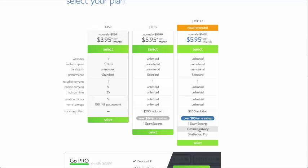And so for me, paying a little bit extra to get the domain privacy is definitely worth it. So I'm definitely going to go with the domain privacy. And I think the spam experts is something that's worth having just for the security of your website. But definitely there's no problem at all if you just select the basic plan. So those are the things to keep in mind.